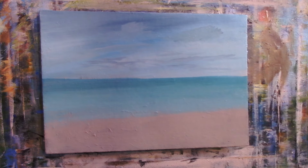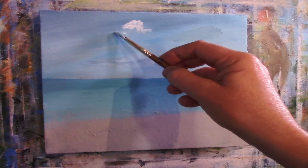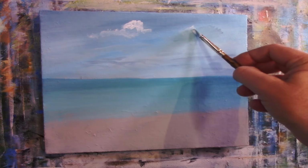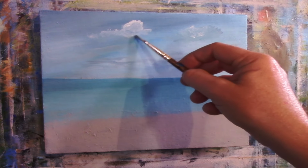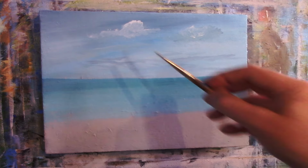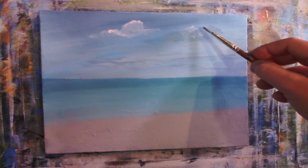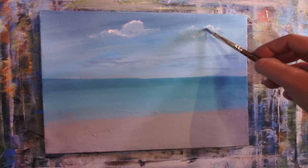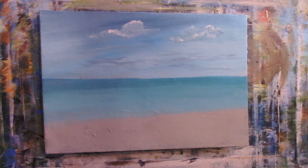And then we just get some pure white. I'll just fluff a few shapes in, just like that. A little highlight here and there, as if there's a little bit of light catching on the clouds, and fluffing that in as well. Yeah, we're a little bit down there as well, I think.